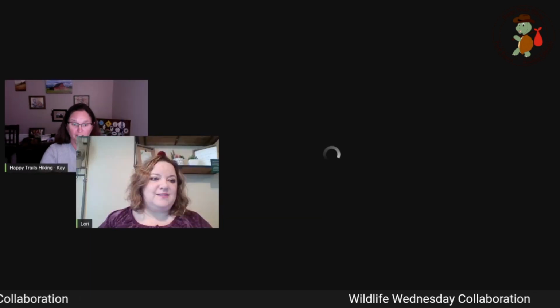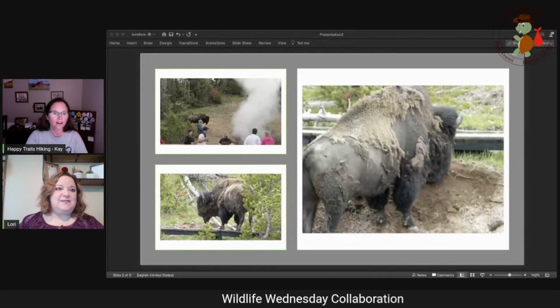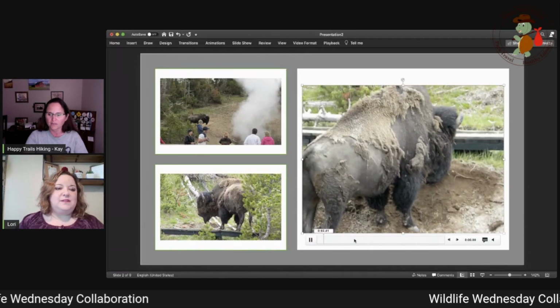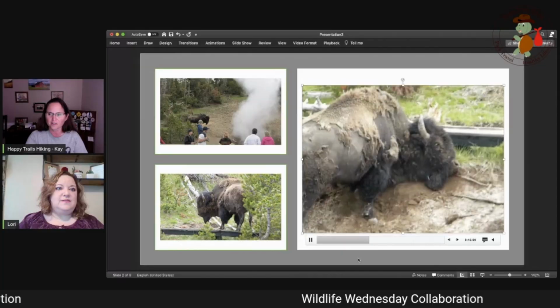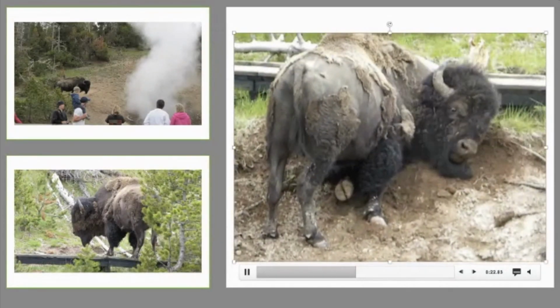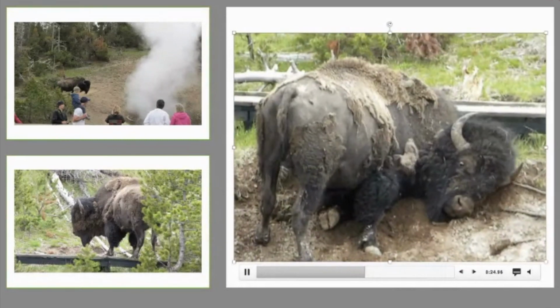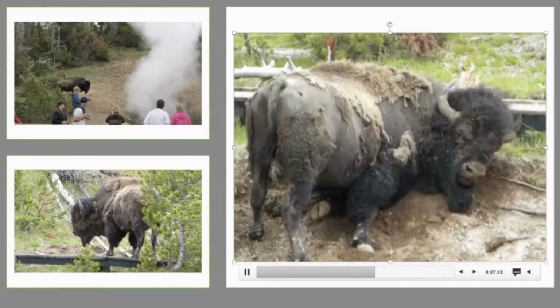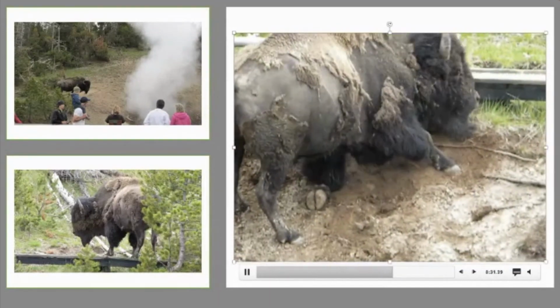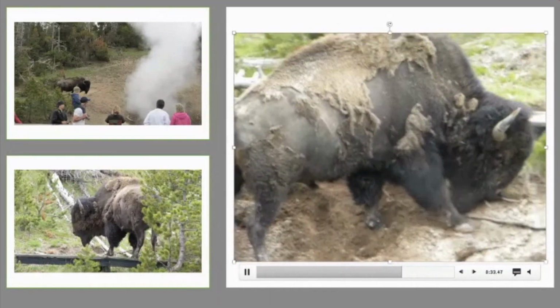No, not at all. We saw what could have been a really not good situation in 2013, and this was a bison. And I'm just going to skip through. He was in the Mud Volcano area, just scratching and getting all that winter fur off. I believe we were there in June. So he was just doing his own thing, but it was right next to a boardwalk.